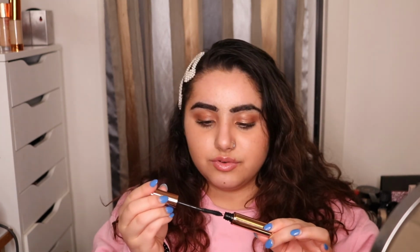I do not really rate this mascara though. It's fine, it's just whatever. The brush is not it. You can find any other brand, any other brand will do with this one. You have to be really careful trying to put it back in, and it's just not it. Everything else is gorgeous.